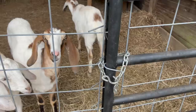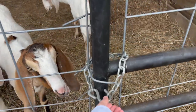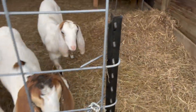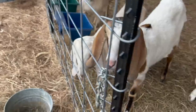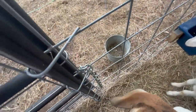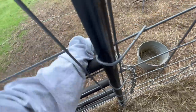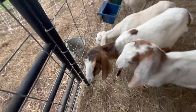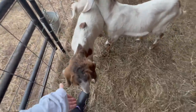Let's go in here. They have a chain that goes around their gate and locks it. Everybody's going to want to come out the second I come in here. And then to lock it while I'm in here, I just grab it and put it around that cattle panel. It works well. Can you stop eating my clothes, please?